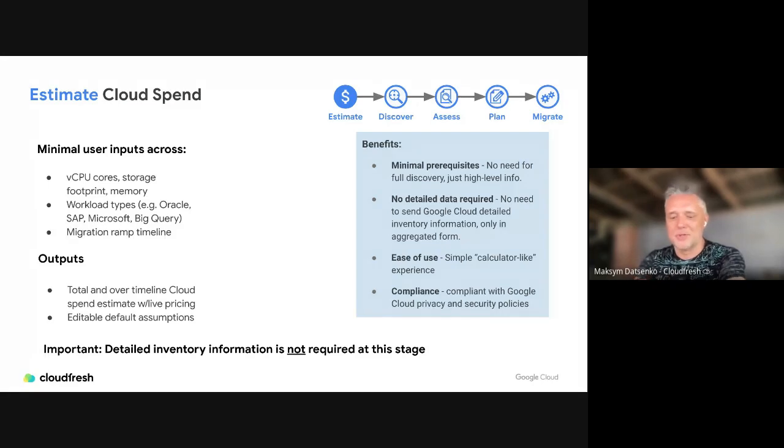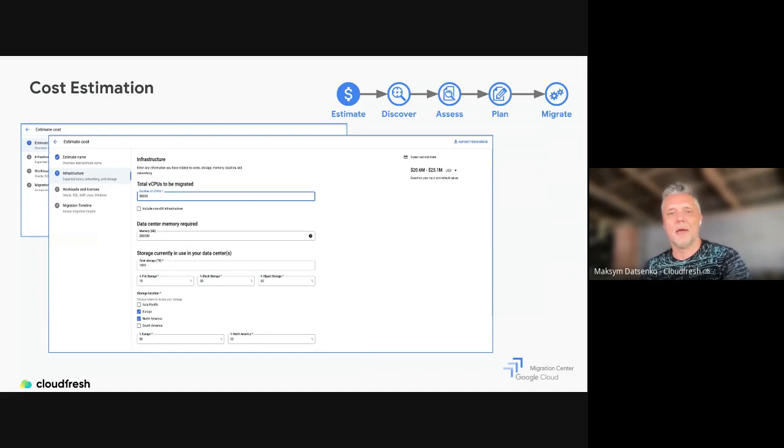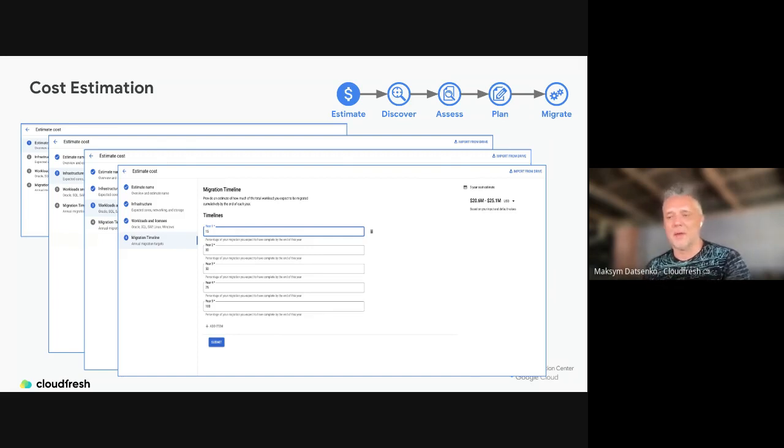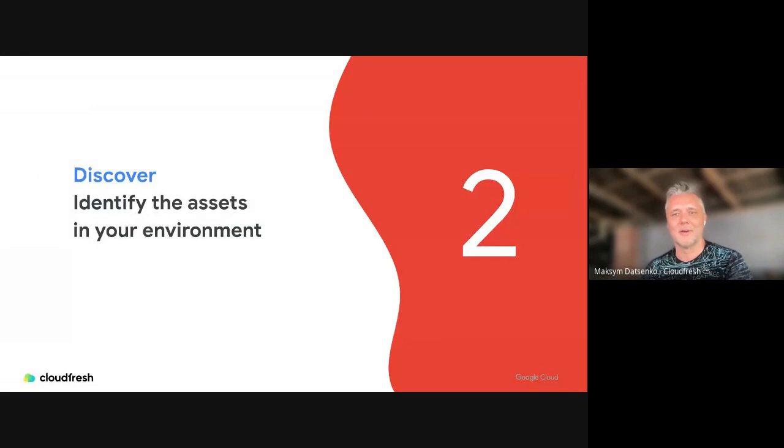In short, you're just putting in the number of vCPUs, storage, memory, operating system licenses, and application licenses, and you have a quick estimation of your costs on different levels, with consideration of, for example, Oracle or SAP licenses and machines. And if your migration is supposed to happen not at once, but over 3 years or 5 years, you will have the cost estimation spread over the period you plan. And Paulius will show it to you later.